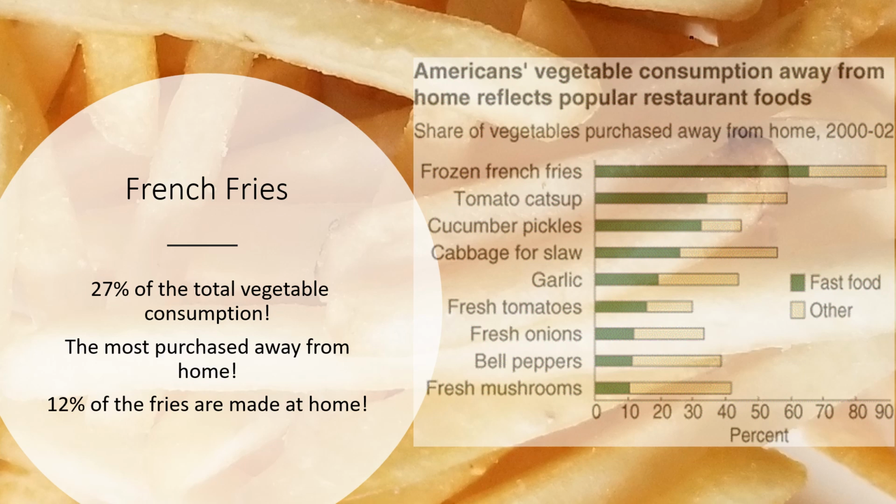According to the USDA, fries have helped boost the away-from-home vegetable consumption of American people over the past 2 decades, but none has influenced the increase more than frozen French fries. Processed potatoes, in large amounts like French fries, accounted for 27% of the growth of total vegetable consumption since the 1980s.